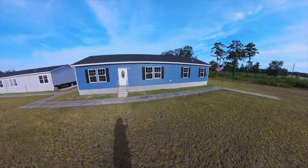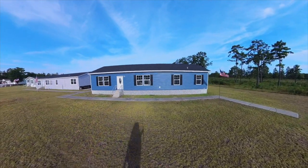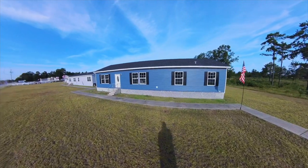I also think a covered porch would be beautiful on this home, a covered front porch. It doesn't have to be as big as the back of the house, but I do feel that a covered porch would make the house pop.